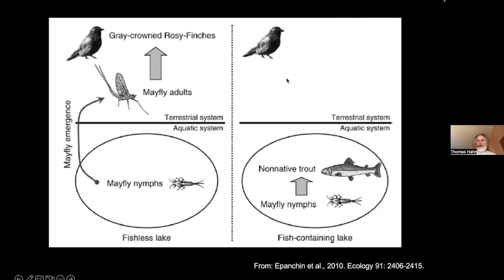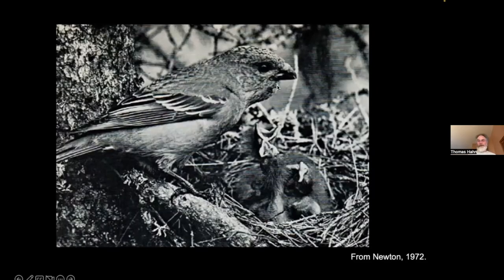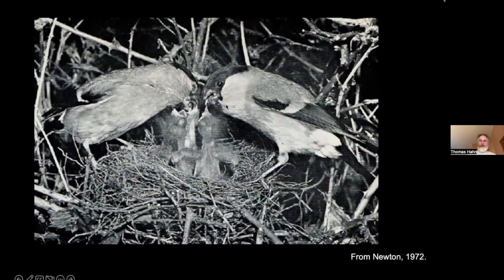Here's just a couple pictures from Ian Newton's book. This is a pine grosbeak with a bunch of stuff in its sublingual pouch. It's a gular sac, and it's going to feed its babies. And here's some bullfinches. These are a Eurasian bird. And you can really see that the pouch is full of stuff and the bird's regurgitating to those babies.